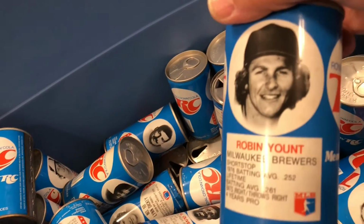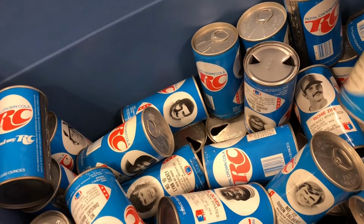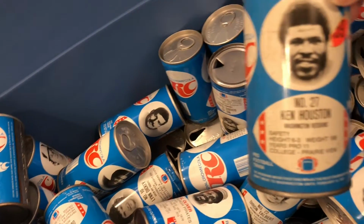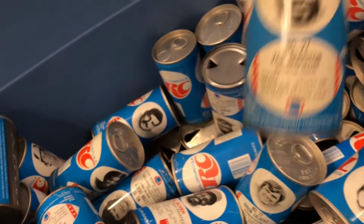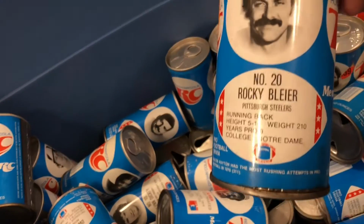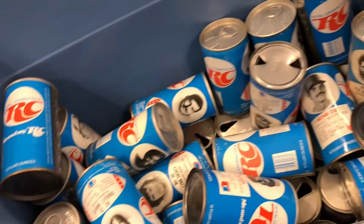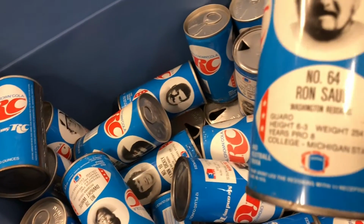There's really cool ones too. I'll never get them signed, but there's Robin Yount. There's Richie Zisk. You know, Ken Houston, I think he signs his mail for a few bucks. I just got Rocky Bleier back the other day. I might try to send that to him, see if he'll sign that. Yeah, I mean, there's just all kinds of cool stuff.